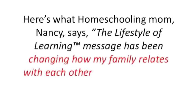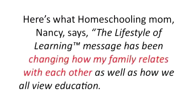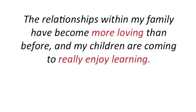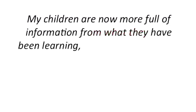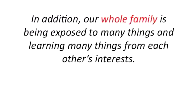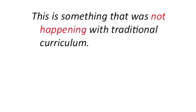The lifestyle of learning message has been changing how my family relates with each other, as well as how we all view education. The relationships within my family have become more loving than before, and my children are coming to really enjoy learning. My children are now more full of information from what they've been learning, because what they've been learning includes many things that they are interested in. In addition, our whole family is being exposed to many things and learning many things from each other's interests. This is something that was not happening with traditional curriculum.